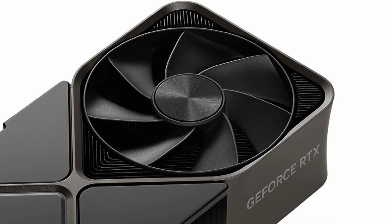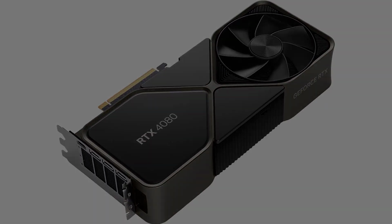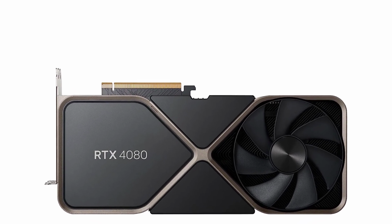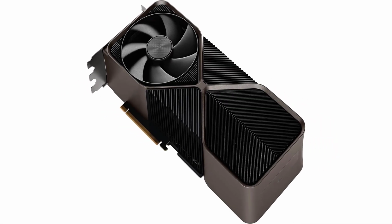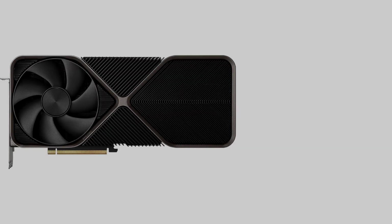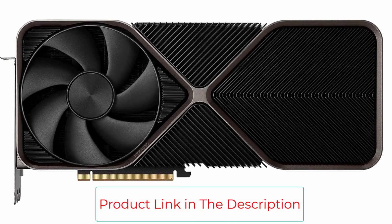Number 2. Nvidia GeForce RTX 4080 16GB GDDR6X graphics card. The RTX 4080 is too expensive for what it is, but it's still a highly capable 4K GPU. Below the price of the monstrous RTX 4090, the cheaper RTX 4080 still delivers high frame rates at 4K, even in demanding games like Cyberpunk 2077. Although the RTX 4080 isn't quite as powerful as the RTX 4090, features like DLSS 3 help fill in the gap. That makes ray tracing possible at 4K, even at high frame rates.